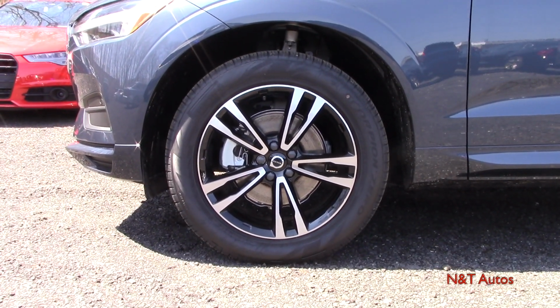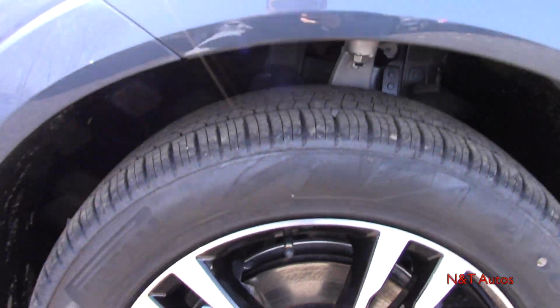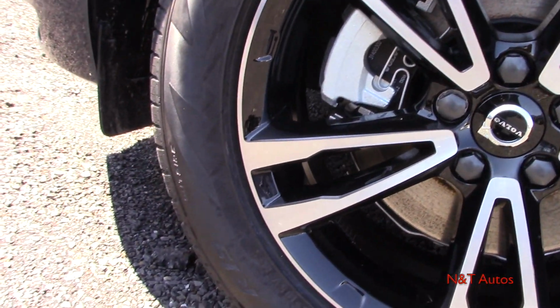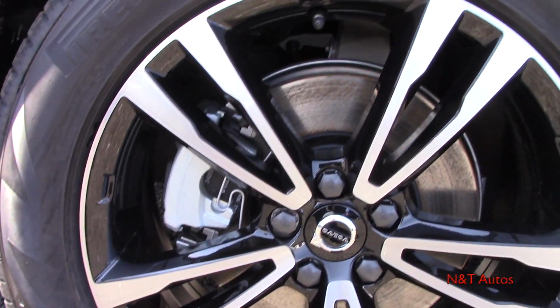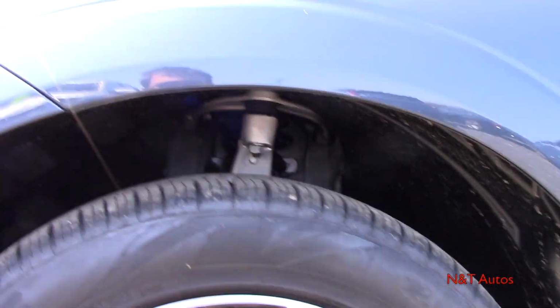Now taking a look down here, we have these beautiful machine face and black pocketed wheels. And they are wrapped around Pirelli tires that measure 235/55. And the wheels measure 19 inches. We have ventilated disc brakes up front.